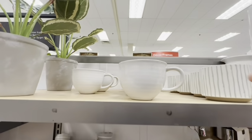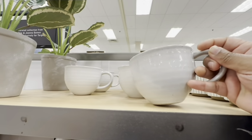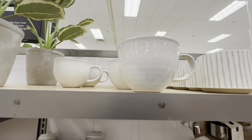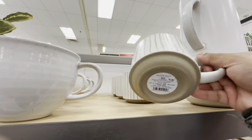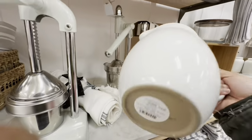These mugs were so pretty. I thought they looked like something you would find at a thrift store, but they're brand new. But for $7, I noticed the prices of mugs in the Hearth and Hand section went up a lot. Before, the mugs used to be $4.99, $3.99. Now $7 for one mug, I feel like it's pretty expensive.